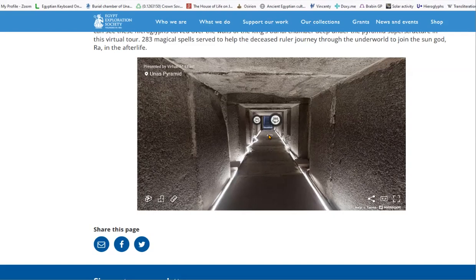So as usual, I'm going to start this with the virtual Pyramid of Unas, and we're looking north now down the entry corridor, the horizontal passage. There's a couple of things that I wanted to remind you about: there used to be, presumably, three portcullis stones here that were blocking this way. And when Gaston Maspero entered the pyramid in 1881, those portcullis stones had already been removed. So he basically walked into a breached pyramid.